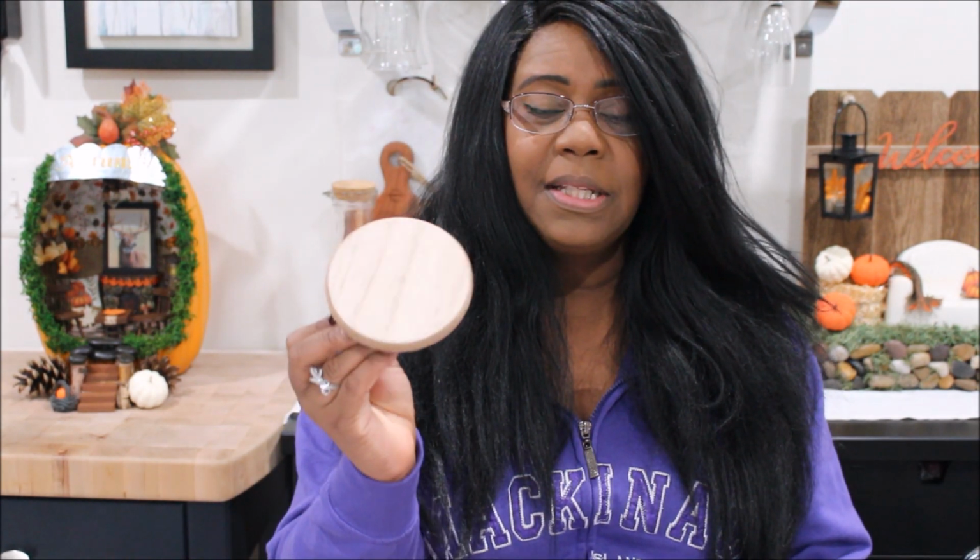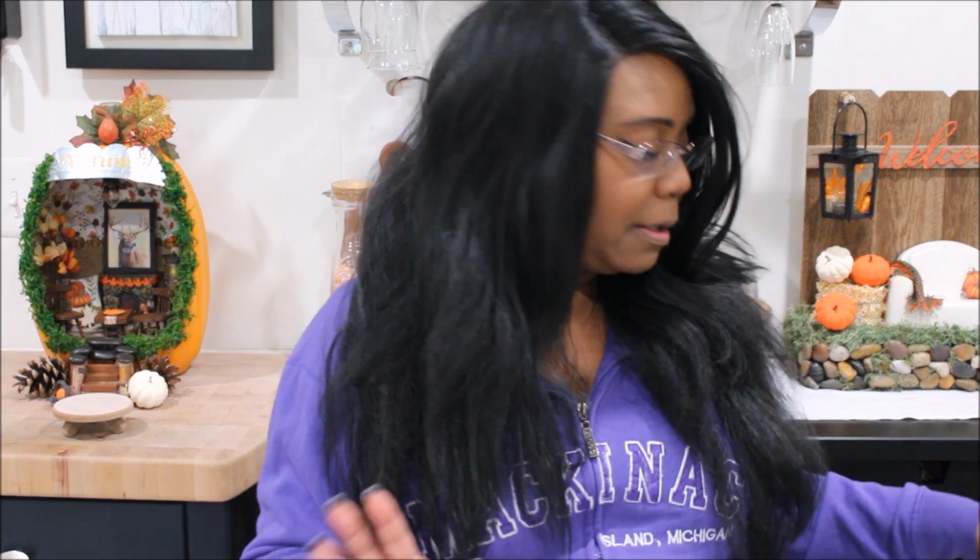First, from Target, I ended up picking up this little wood riser, they call it. I literally bought this because it looks like a little table, and I'm going to be using it in a DIY coming up for the Christmas season. So it'll be a little while before you see it, but that's why I picked it up, and it is $1 in the Bullseye Playground. All of the items are actually from the Bullseye Playground.